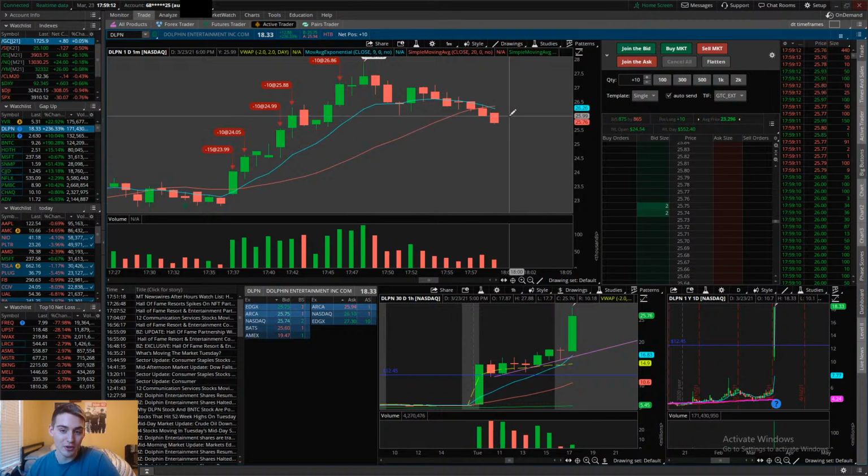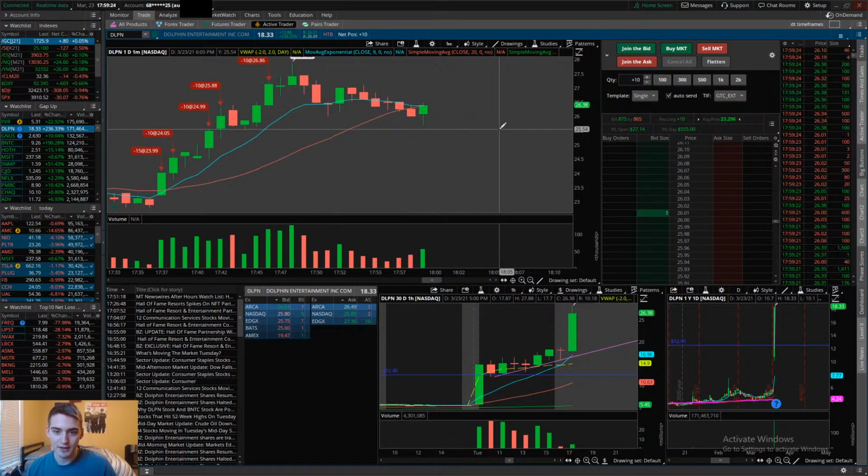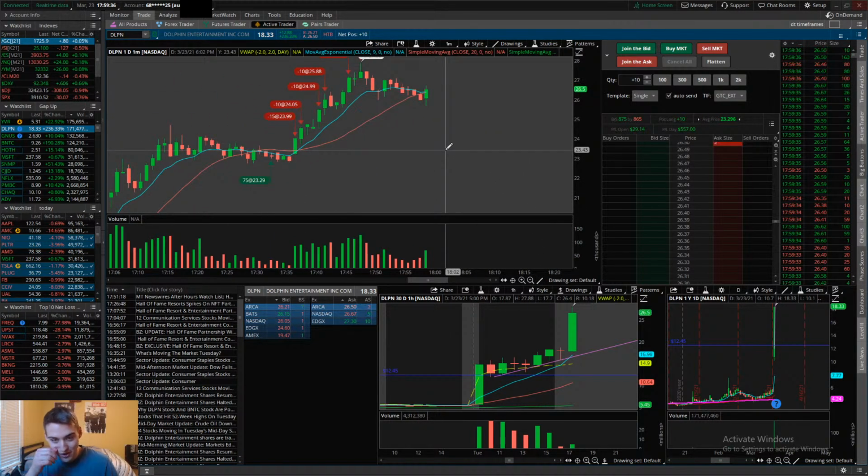Or if this candle can close above 26, then that's a sign of strength for sure. Wow, look at that. Okay. If this candle flips and closes green, I'm trying to think of reasons not. Look at that. Told you, that 26 level. Told you. There's that break, and that was a false break downside.